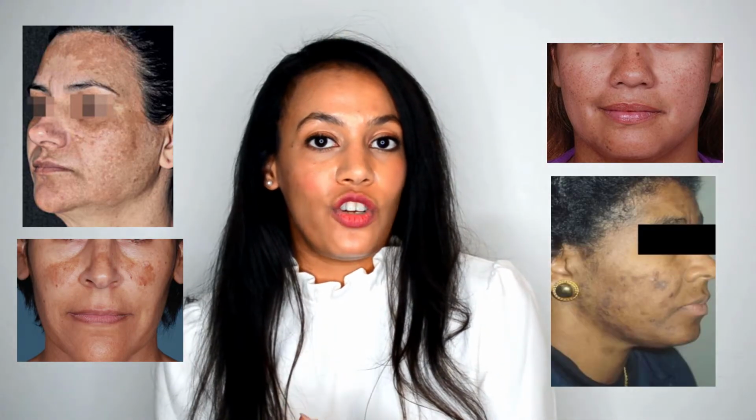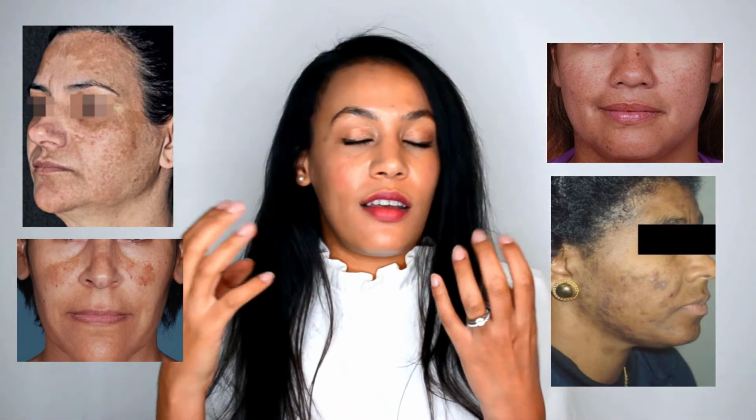Sun damage, pigment, dark spots from being exposed to the sun, melasma, things like hyperpigmentation. So again, especially post-inflammatory hyperpigmentation, if you get acne scars, acne breakouts, and then once they've broken out, you might get dark areas where they were. Tretinoin is really good for helping fade these. Retinol as well, but again, it just takes longer to work and it doesn't work as deeply.